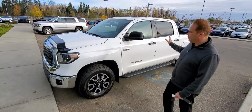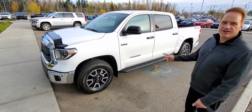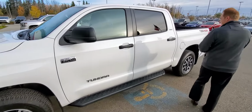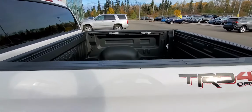Of course, this is the CrewMax. You've got the 18-inch aluminum alloy wheels, the 5.7-liter, 381 horsepower engine. You've got the side running boards here. It's got the spray-in box liner as well.